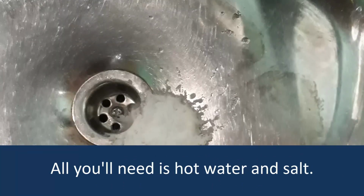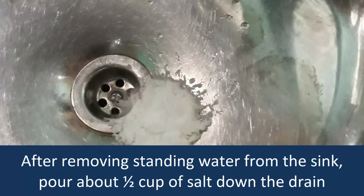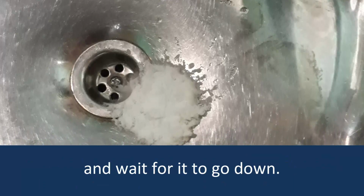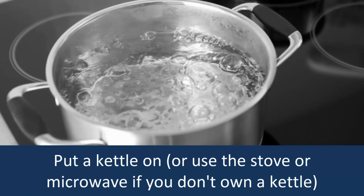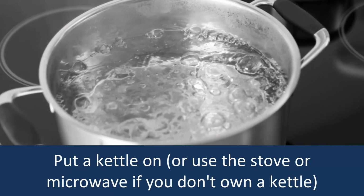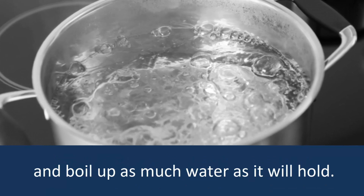All you'll need is hot water and salt. After removing standing water from the sink, pour about half a cup of salt down the drain and wait for it to go down. Put a kettle on, or use the stove or microwave if you don't own a kettle, and boil up as much water as it will hold.